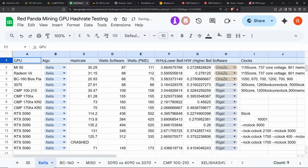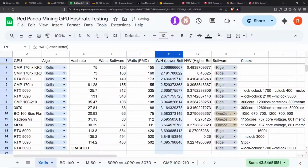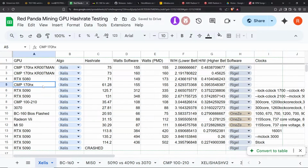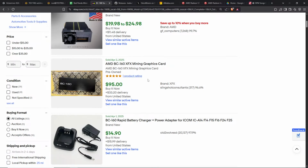Here. There we go. Lower is better. Alright, the 170HX, then the 5080, then the 5090, then the CMP 100-210, then the 3070, and then the BC160. How much are BC160s selling for?